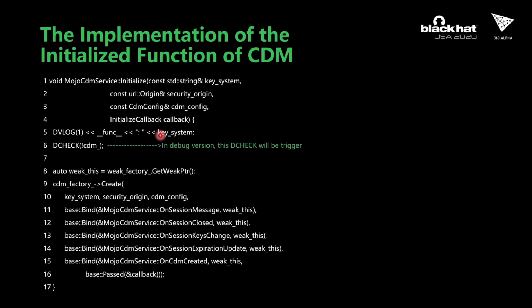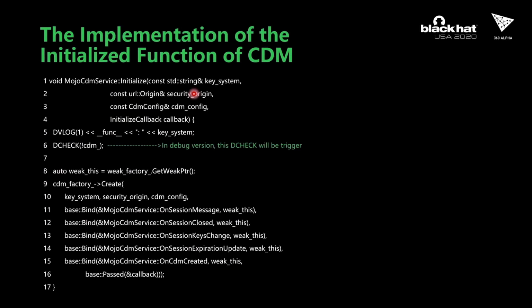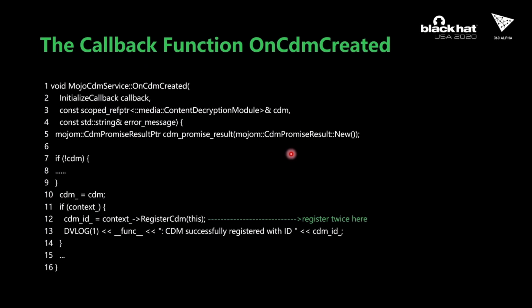The Initialize function is implemented in C++. If initialization succeeds, the function OnCdmCreated will be called. The cause of the vulnerability is that there is no restriction on the number of calls of the function Initialize. If this function is called twice through Mojo calls, in the debug version this DCHECK will be triggered, and OnCdmCreated would be called twice too, which means the same Mojo CDM service would be registered twice in the function OnCdmCreated.